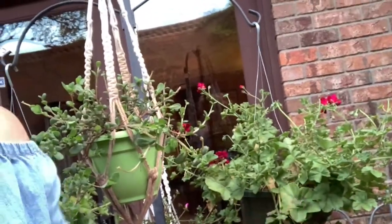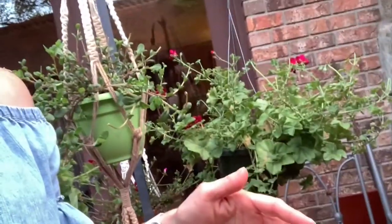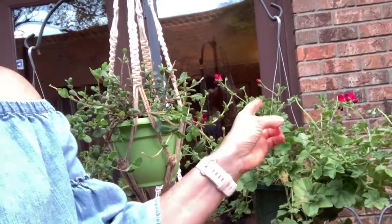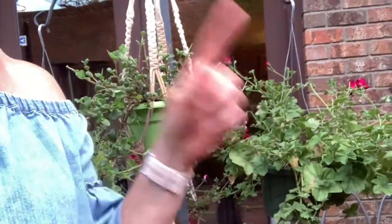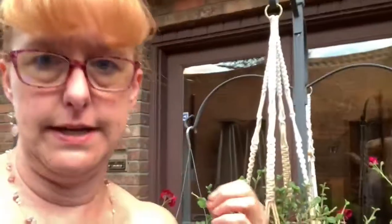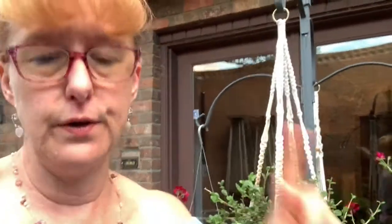We also have these amazing geraniums. They look pretty haggard right now. My patio gets a lot of wind, but these are potted, hanging, vining geraniums, which are different than the other pots that we get. These came from the Assistance League. If you ever want some really great geraniums in the spring, order and buy from the Assistance League their geraniums.